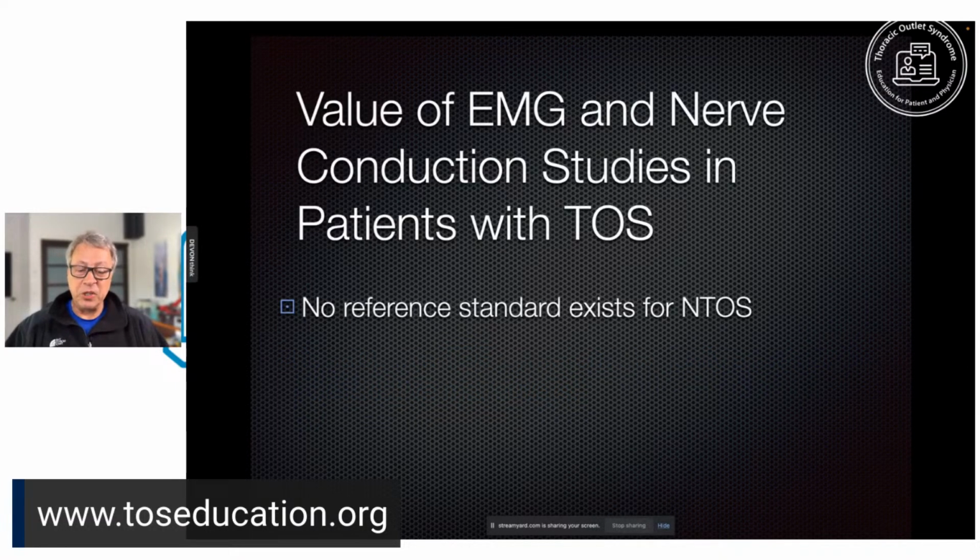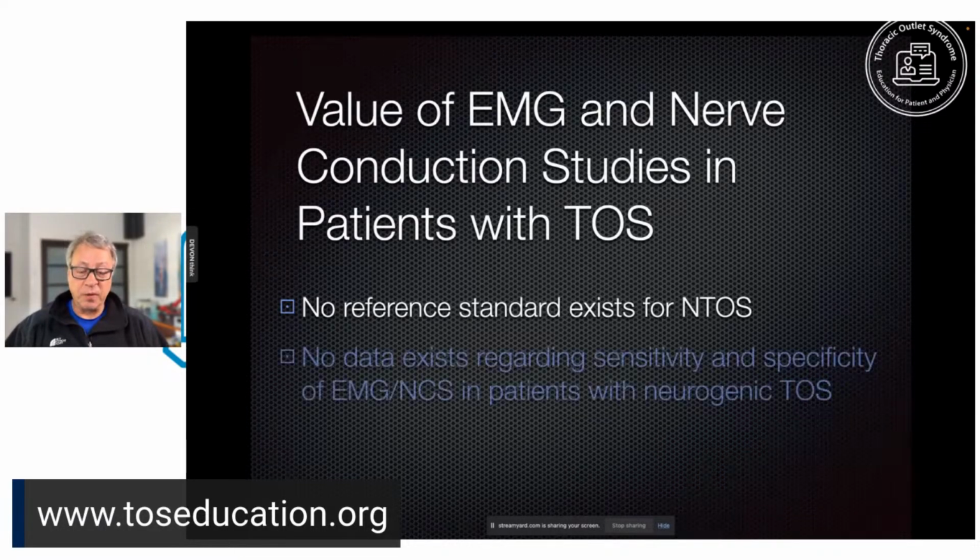This is important. There is no reference standard for neurogenic TOS. Nobody has a 100% test or even close to it. So when your doctor does an ADSense test, the accuracy of that test is just pretty low. But when we look at EMG and nerve conduction study, because we don't have a reference standard, no one can tell you how sensitive these studies are.